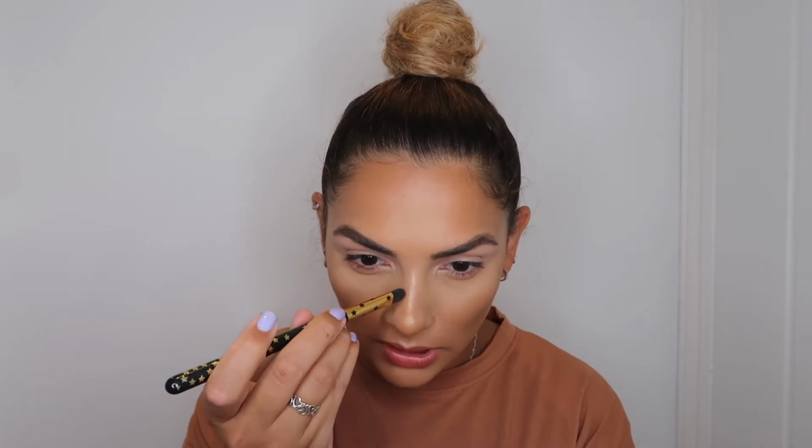I might turn front ways for this. So you're just going to take where you've got that really nice thin highlight line. That is really important, getting that really thin first and foremost, because if you do it any fatter or thicker, it's going to make the nose look bigger. The reasons you might contour your nose is maybe because you've got a bump, or because you want it to look slightly straighter, slightly more snatched or narrow.